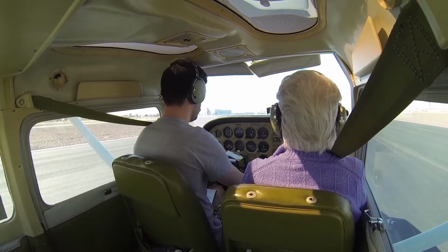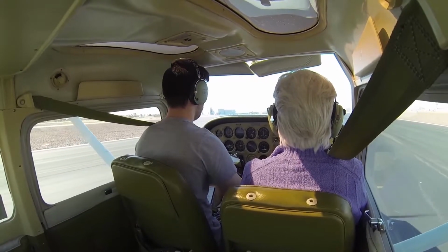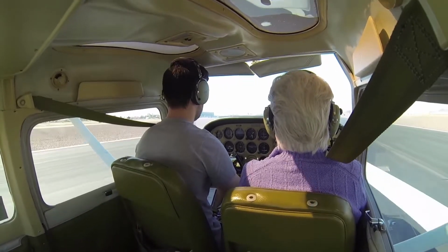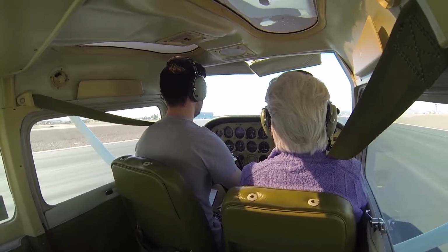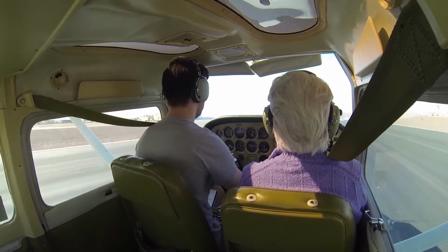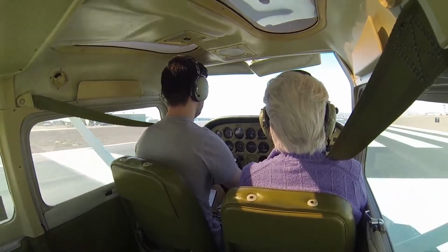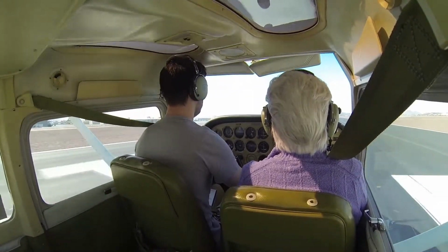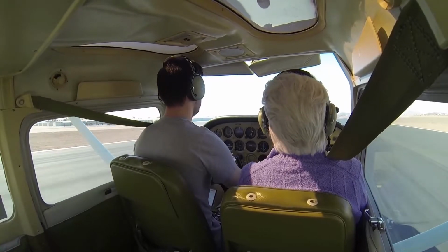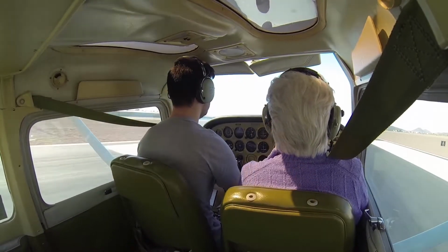Alright, here we go. That 170 is going to be almost a direct crosswind, but it's only 4 knots. Wind 210 at 4. Oh, now it's swinging, 40 degrees. A little left aileron. Airspeed's alive. Looking for 60. We've got 60. Okay, up and away.